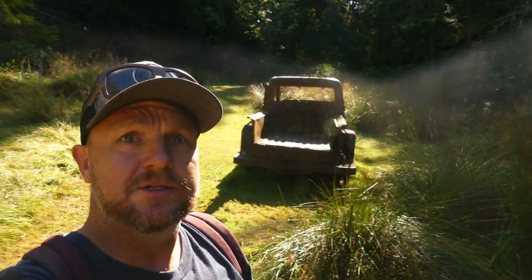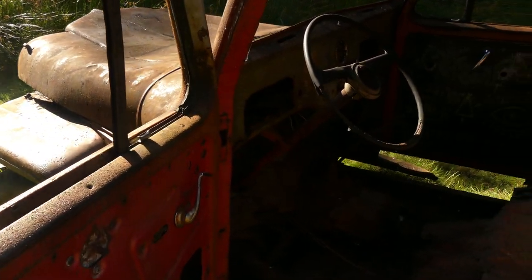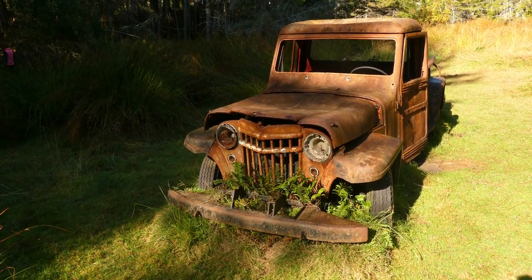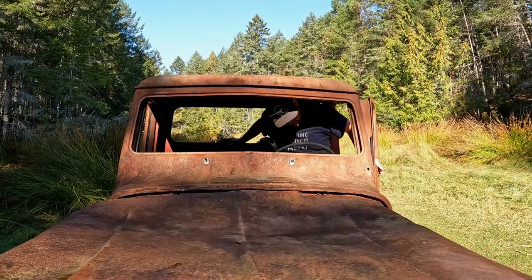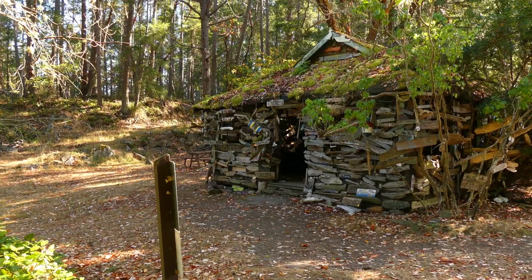Well, we just came across this little marshland. I guess we're about halfway over to the other side of the island. And check this out, little antique truck. Well, Keebs, where should we head off to?